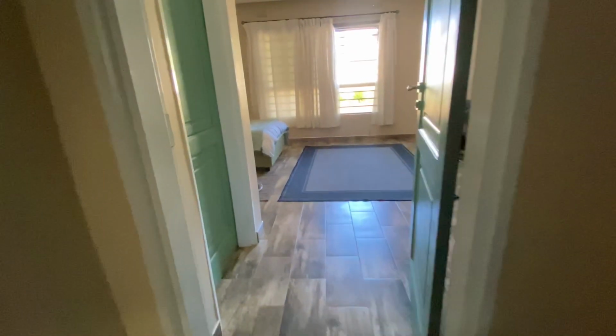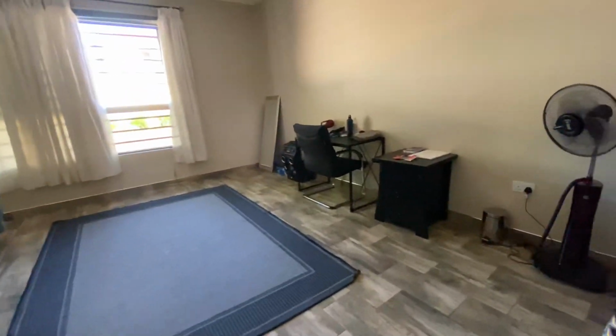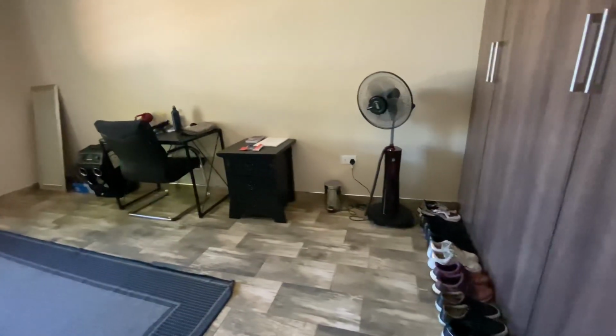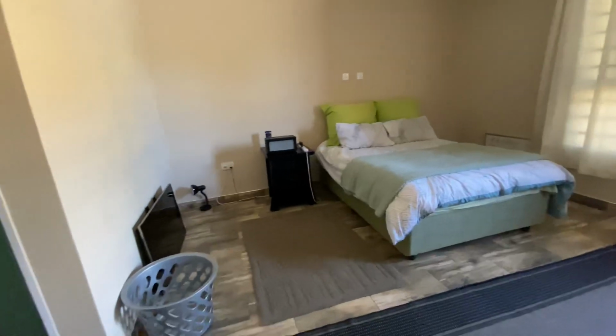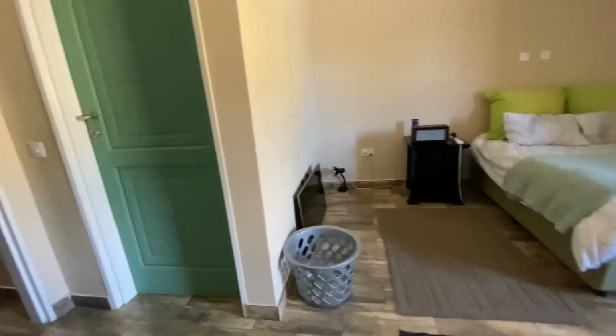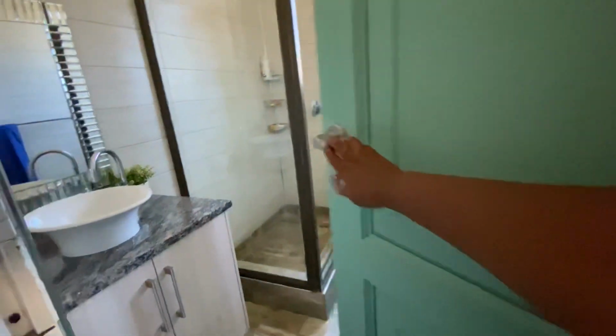Guest room number two, or bedroom number two, was much bigger than the first one. I initially thought this was the master bedroom, only to find out that it wasn't. It's really sizable, and also has its own built-in bathroom, which is super nice.